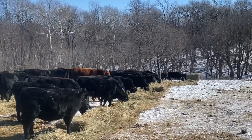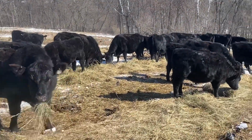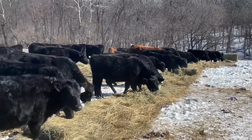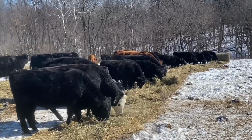So, not too bad. But it's just nice to see how clean they can be. And you know, a lot of people put up bedding and everything for their cattle and have to bed them in a yard and work really hard to keep them clean.